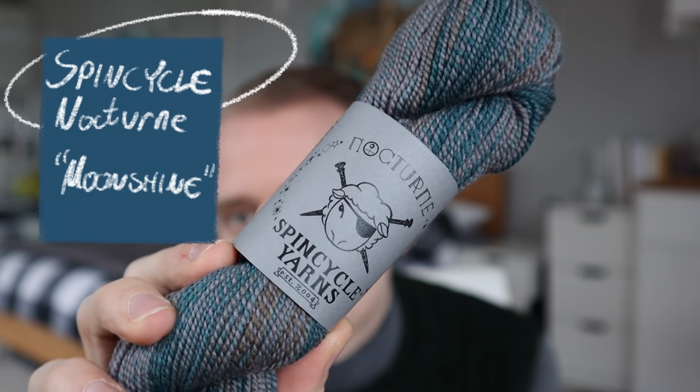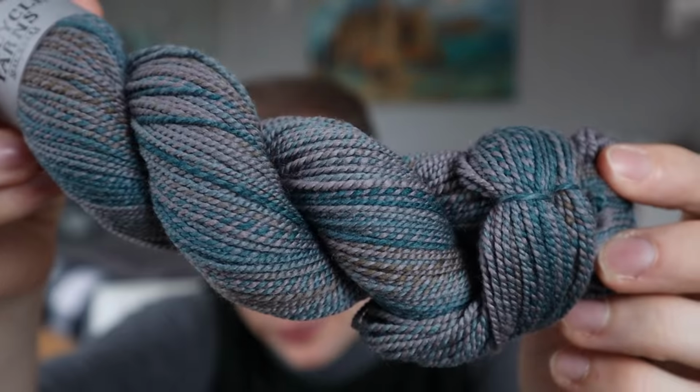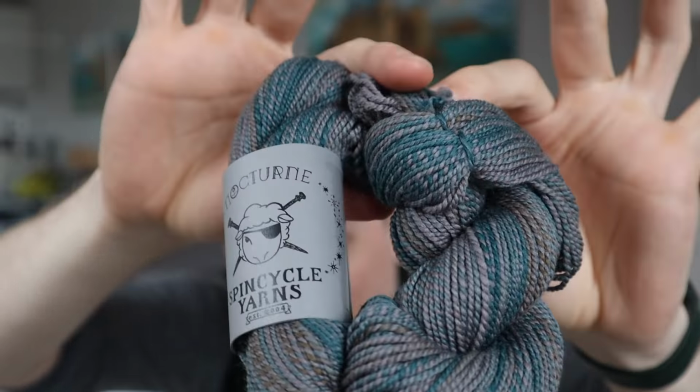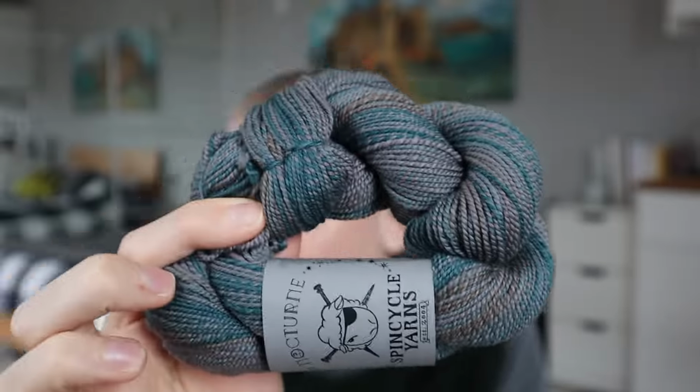So the first base I wanted to try was their Nocturne base, which I've wanted to try for a long time because it is like their Dyed in the Wool base, but it is non-superwash. So I've really, really wanted to try that, and I got the color Moonshine. So I have four skeins of this, and it is everything I wanted it to be and more.